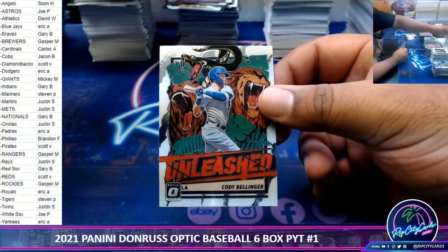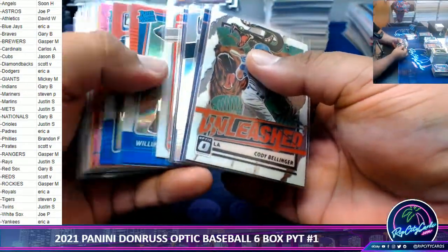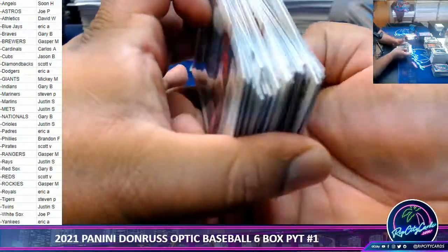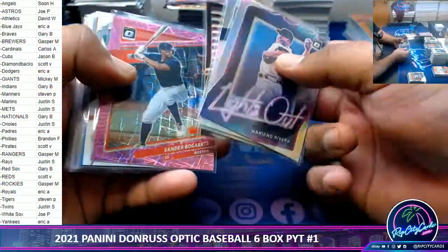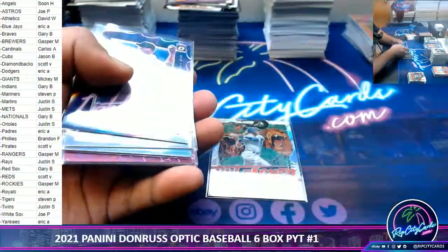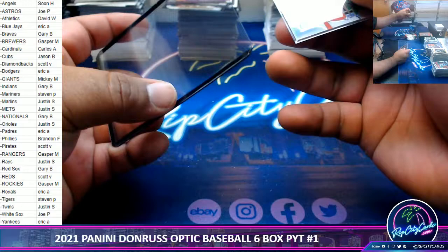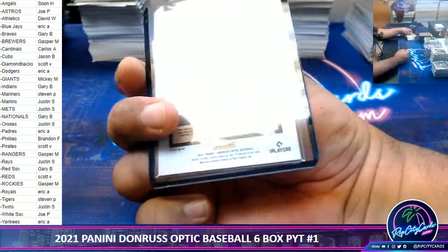The Bellinger Unleashed. Well, I could have sworn I had a silver unleashed here. Pretty sure it was for Bellinger. There it is. Give that a top load. Why? Because I want to. That's why.